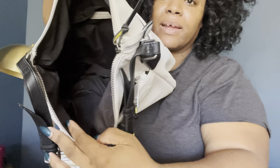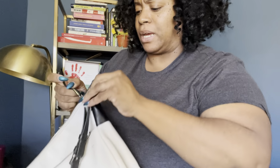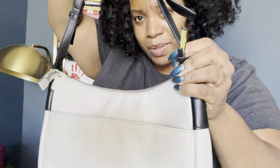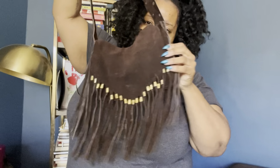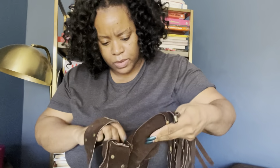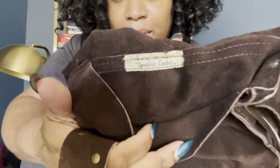here's the inside. So really, really nice. I love that. See that? Beautiful, beautiful. And then I got this little fringe bag just because it was cute. No other reason. Cute little festival summer bag. Who is it by? Doesn't say, just says made in Italy.